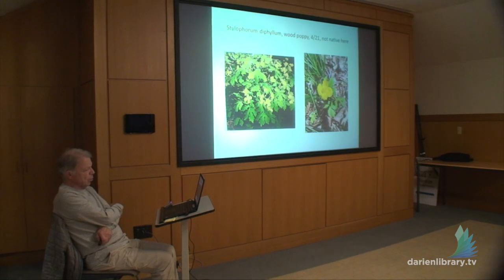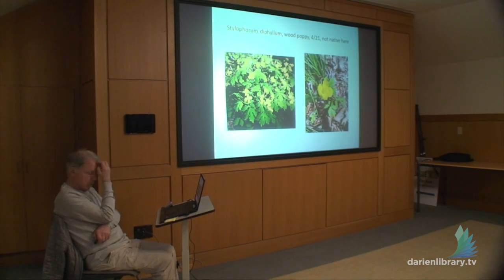Its common name is wood poppy. It doesn't grow native here. It grows in the northeast quadrant of the U.S., and the New York Botanical Garden says in their wildflower garden, which I recommend you go visit, that this would be included in their wildflower garden because it's native to the northeast quadrant.